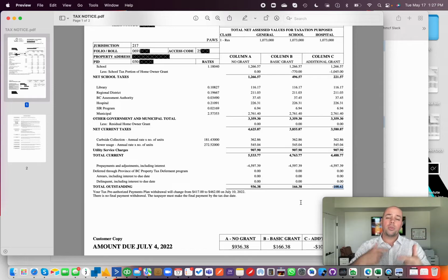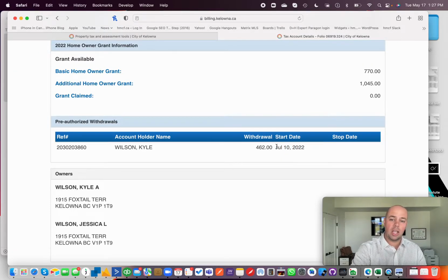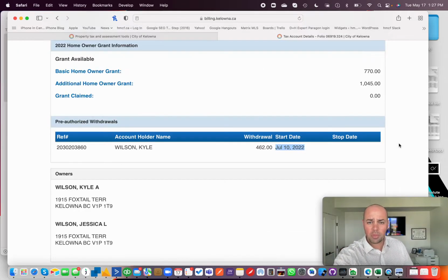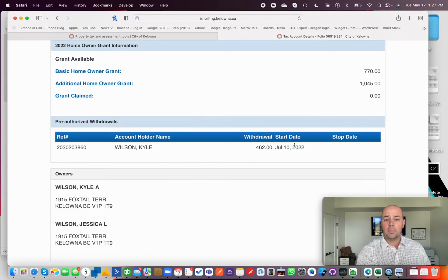When you set up authorized payments with the City of Kelowna, they will authorize the transaction for 11 out of 12 months remaining. And why you need to know that is that final month in June, you have to make the final payment based on what your actual balance remaining is owing. So that's why it's showing here in July 10th, they're not going to take any more money out of my account until I've made that final payment based on what I'm going to pay. So obviously I'm going to pay the $166 through my online banking. And once that goes through in June, effective July, the new payment will take effect, automatic withdrawal, $462.